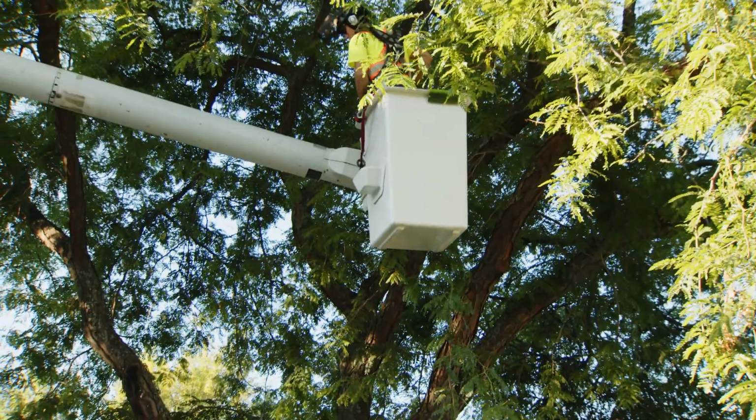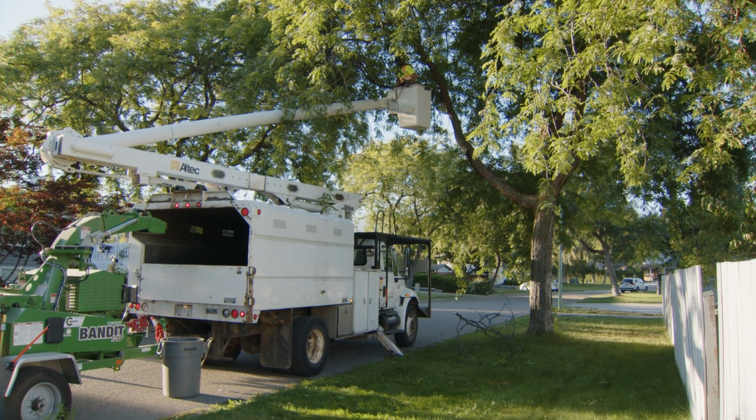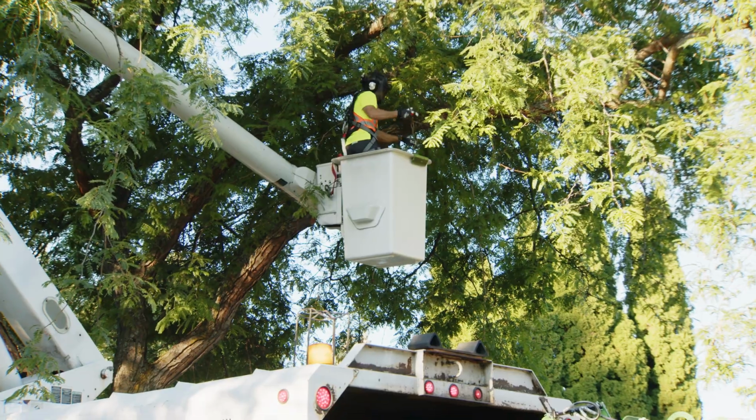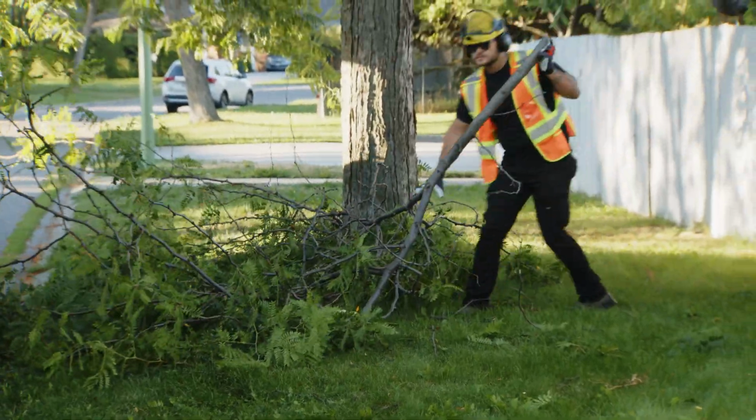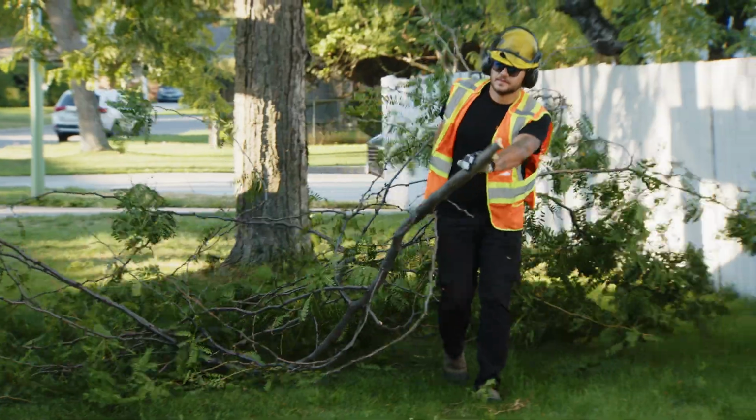These trees are very healthy and can grow quite quickly, so we might be out here every 3 years to 5 years doing something like this. Keeping the block safe and looking sharp.